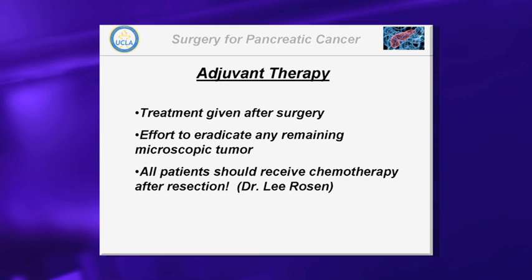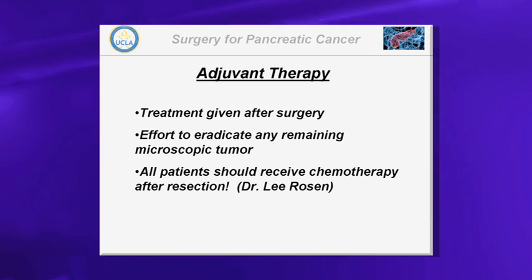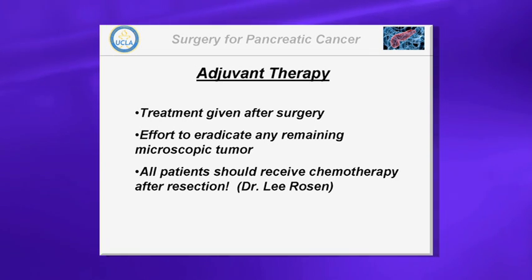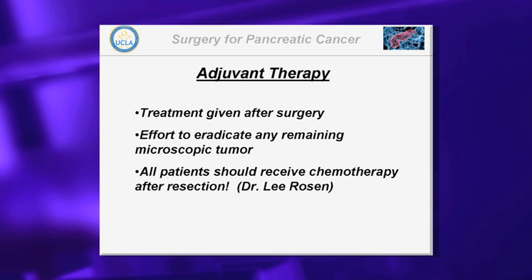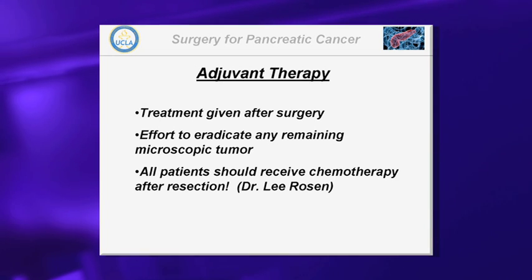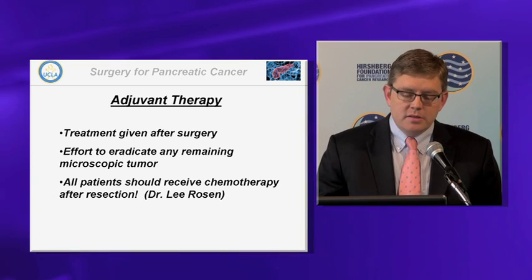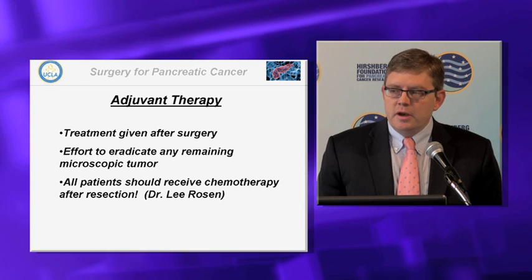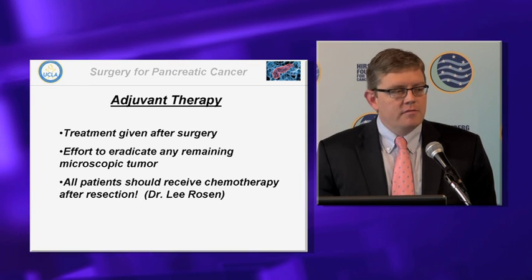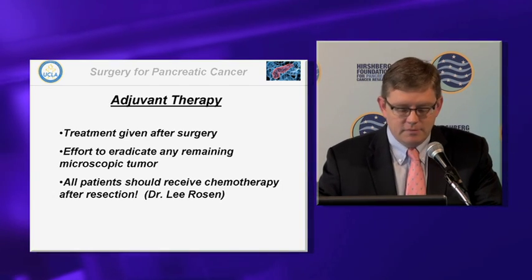After surgery for patients, adjuvant therapy is given. This is the chemotherapy that's given after the operation, and the real rationale for it is to eradicate any remaining microscopic tumor that's not seen by CT scan, MRI, or PET scan, or even in the operating room with inspection. And we strongly hope that all patients receive that chemotherapy. Dr. Lee Rosen's going to talk about this a little bit later, but this is one of the things where a multidisciplinary program like we have in Aggie is supporting. It really ensures we have many wonderful nurse coordinators who can help ensure that patients, in fact, do receive adjuvant chemotherapy.